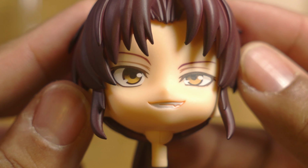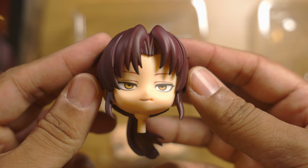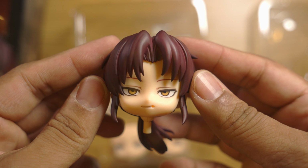So I really do appreciate that, because I was looking at the pictures again and I totally forgot about that. She does have a little fang when she smiles. So I really do like that little attention to detail. And then with this third faceplate here, we just have that kind of dead inside look on her face, but you can stick a cigarette in her mouth as well, which looks really, really cool.